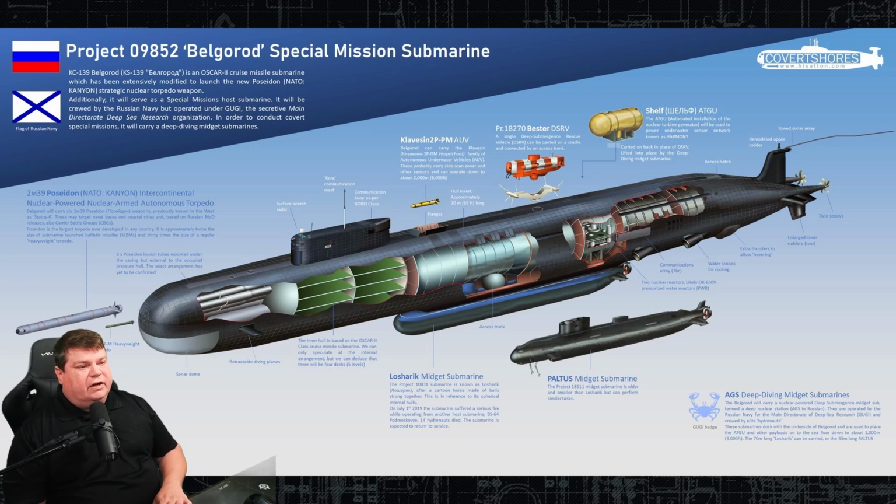Other things that we're going to talk about today that she can do is deploy the Bester Deep Submergence Rescue Vehicle. This is a vehicle that has the capability to dock with other submarines and rescue crew members. The Shelf Autonomous Atomic Power Generating Unit. She can deploy those, and she has already deployed these in the Arctic on the seafloor. She also has an unmanned underwater vehicle called the Klavesin-2P that is very capable with its high-resolution sonar to find small objects around the area.